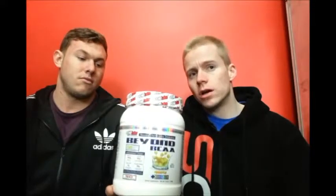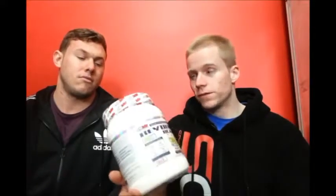In terms of the flavours, it comes in 4 flavours. It comes in pineapple, strawberry daiquiri, kiwi strawberry, and paradise fruits. The flavours are absolutely delicious. If you've ever had anything from EHP Labs, you'll know that their flavour systems are unreal. You could drink this stuff all day long. It's absolutely delicious.